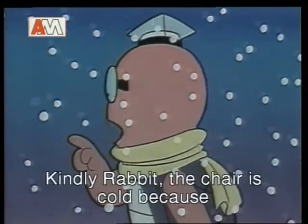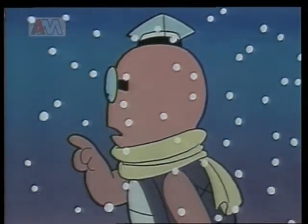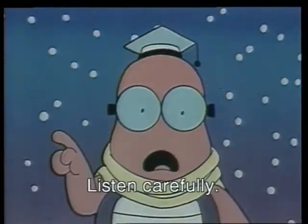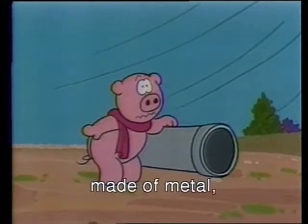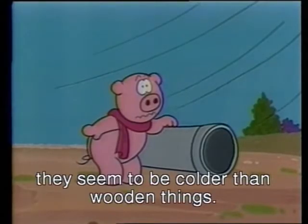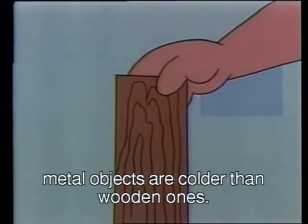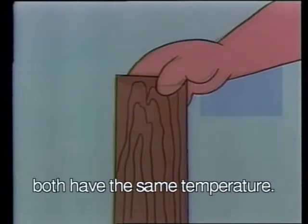We arrived finally. Kindly Rabbit, the chair is cold because it's made of metal, and so it is colder than a wooden chair beside it. Why is this so? Listen carefully. During a cold day, when we touch anything made of metal, they seem to be colder than wooden things. That makes people think that metal objects are colder than wooden ones. In actual fact, they are the same. Both have the same temperature.